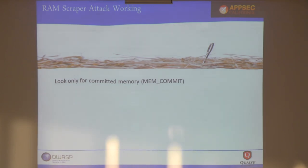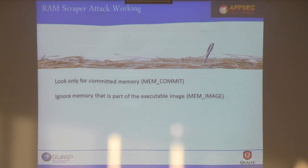That reduces the big buffer it has to search to a smaller buffer. It also ignores memory that is part of the executable image. The executable image is the zeros and ones that hold the image of that executable, the exe or whatever it is. That will not have credit card data, because it has not source code, but the binary code which corresponds to the source code.